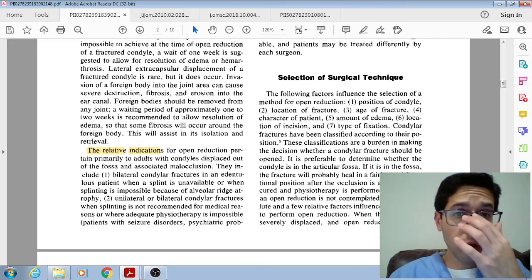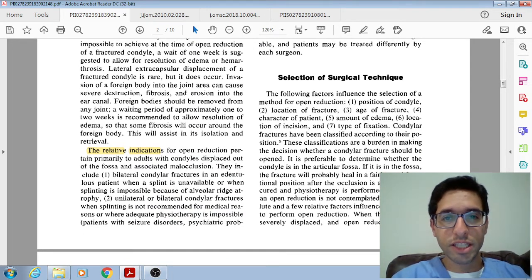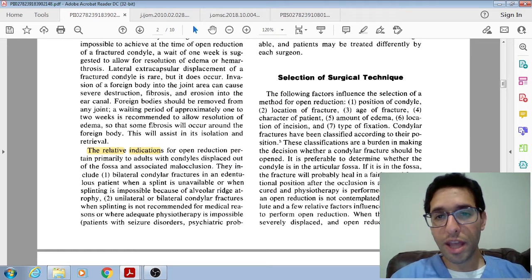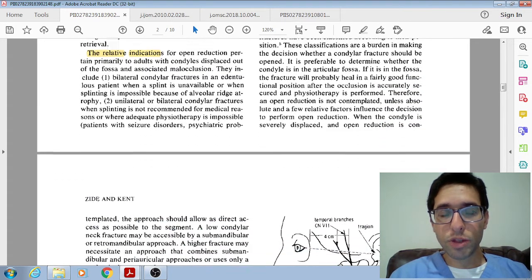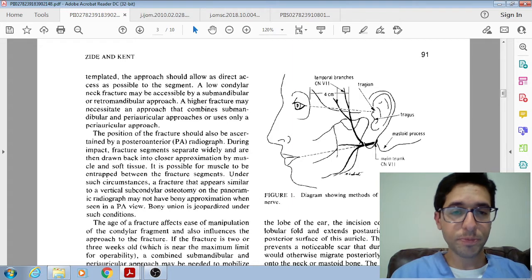All right, now talking about the surgical technique. Obviously, we don't read papers from 1983 to learn how to do the surgery. We would look at maybe a modern article or textbook. But the point is, what I want to appreciate is how they did it, and you can maybe deduce that that may have influenced that indication. As you read through the surgery, I'm going to summarize it for you. They did the surgery like we do the surgery today, via submandibular, retromandibular, or preauricular approach, sometimes combined.